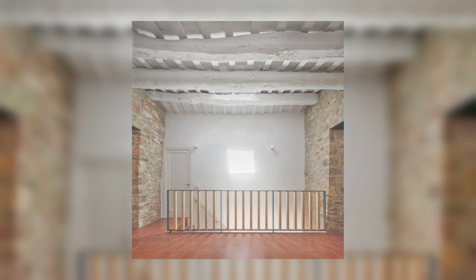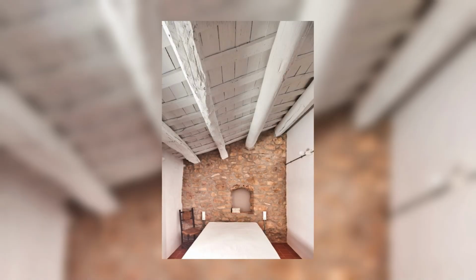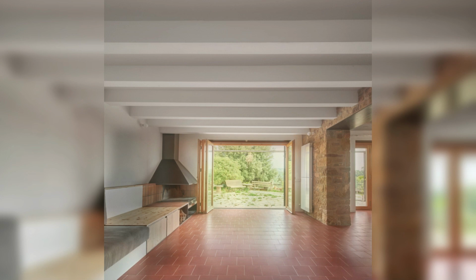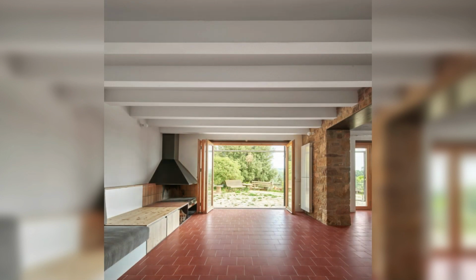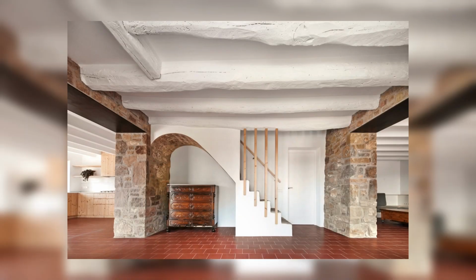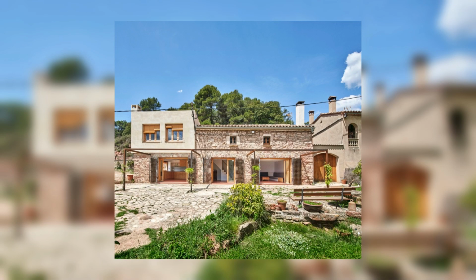On the first floor, the existing distribution of bedrooms is maintained. At one end, the master bedroom connects to a gallery created in a previous expansion. On the other side, there are the children's rooms and a bathroom. In the middle, the grandchildren's room. The staircase and an open playroom act as a distributor and passageway between walls.